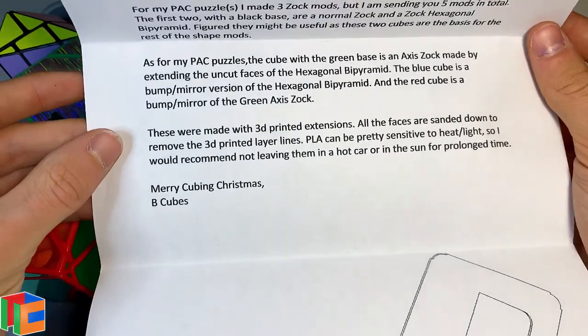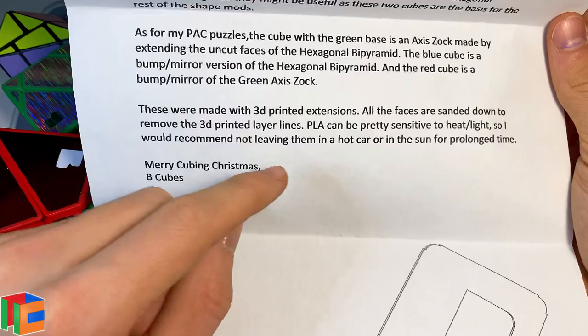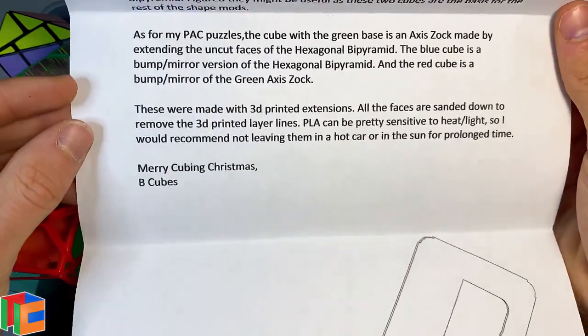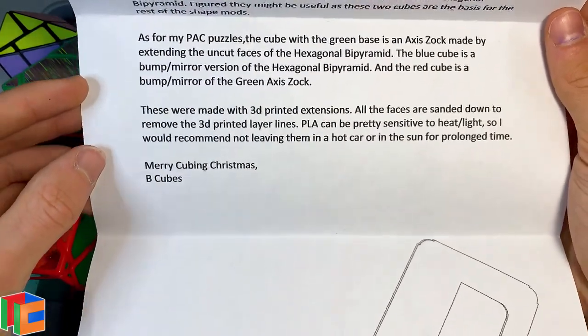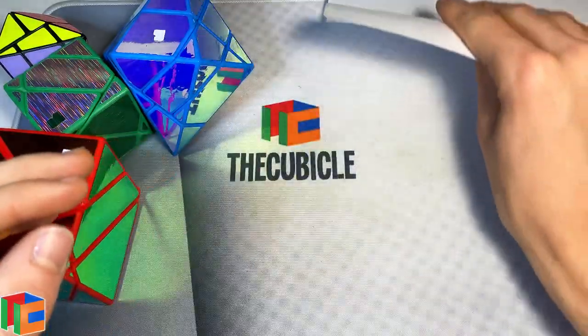These are made with 3D printed extensions. All the faces are sanded down to remove the 3D printed layer lines. PLA can be pretty sensitive to heat or light, so I would recommend not leaving them in a hot car or in the sun for a prolonged time. Merry Cubing Christmas, bcubes." Well, thank you so much bcubes for sending me these puzzles.